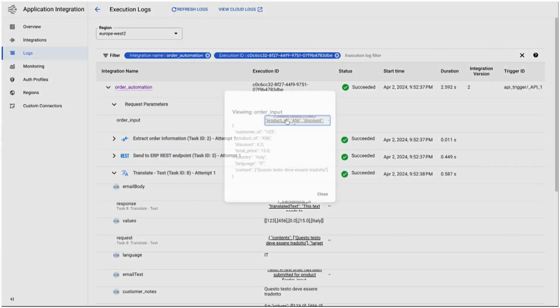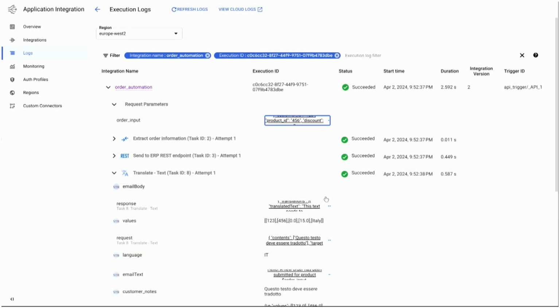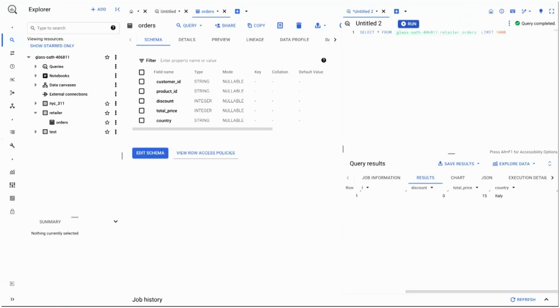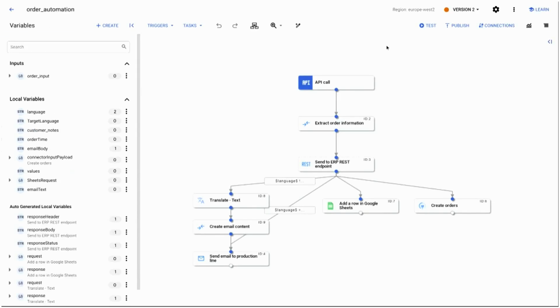And if we look again at the input we received, this order was given with some notes in another language. So in real time, we got this order, we processed it, and we sent an email translated. If we go and check now the BigQuery, we can see the order was added. So there it is. And if we check the sheets, we can also see data is there. So our finance team now is happy. They have the files, and they can see all the data in real time.